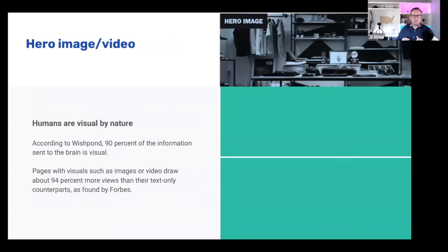All right. You should have a hero image or video. A hero image is like a big image. It's usually at the top of an email or landing page or somewhere on your website. Humans are visual by nature. We love to scroll Instagram. TikTok is popular because there's a lot of video and there's a lot of pictures on there, and we want to be entertained. According to Wishpond, 90% of the information sent to the brain is visual.